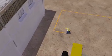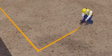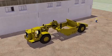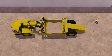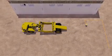A surveyor was spray painting the ground to outline the area for a new building pad. At the same time, the driver of a wheel tractor scraper was moving forward to get the ground ready for pad construction. There was no spotter at the site, and there was no internal traffic control plan in place.